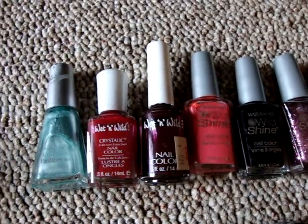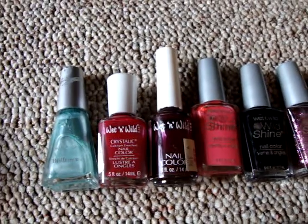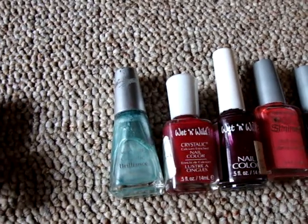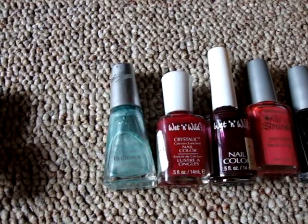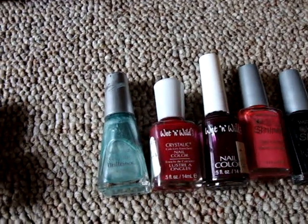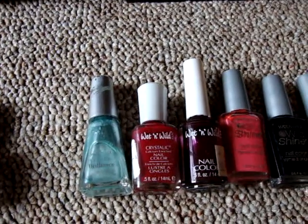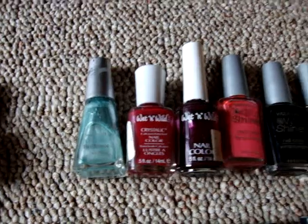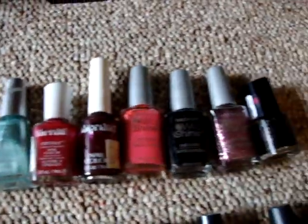Here we have Wet n Wild, and you can see that it's all different lines from Wet n Wild. The one on the left there is really beat up looking because I used to keep my polishes in a box so they would all bash up against each other and the packaging got all damaged, until I smartened up and started putting them on a flat surface and not inside a box. So these are all Wet n Wild from all different lines.